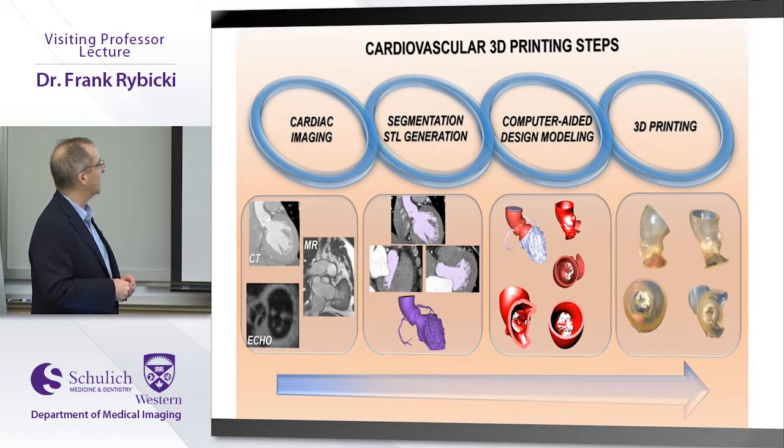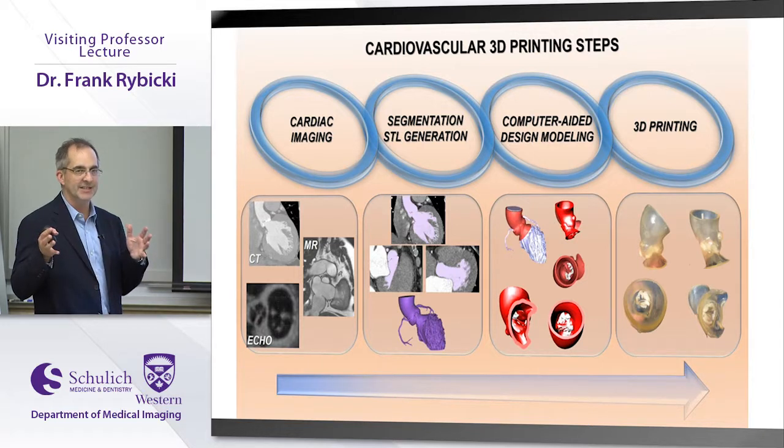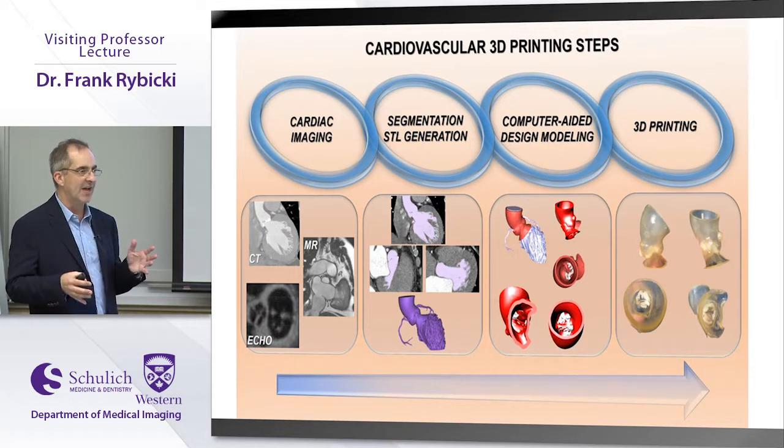This is an example for cardiac, and I'm just talking about the image acquisition itself. Then remember I talked about the segmentation and creating that STL file. You're not done at that point. You have to use CAD, or computer-aided design, because once you have an STL file, it's still not ready.